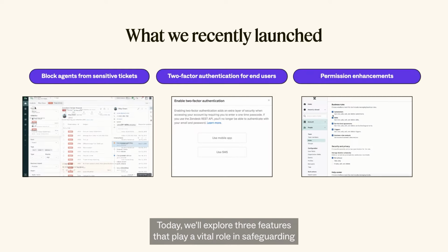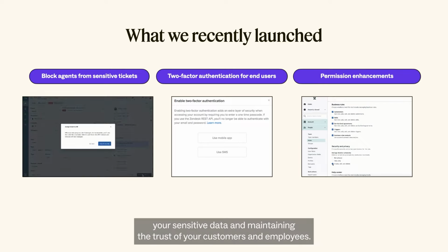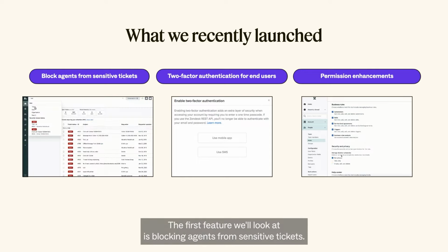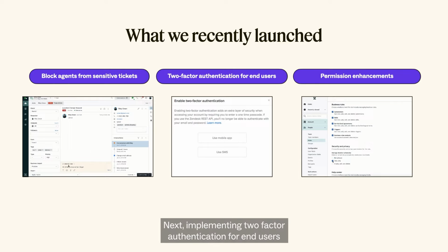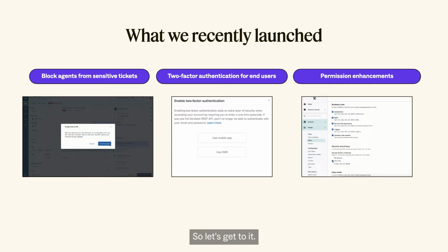Today, we'll explore three features that play a vital role in safeguarding your sensitive data and maintaining the trust of your customers and employees. The first feature we'll look at is blocking agents from sensitive tickets. Next, implementing two-factor authentication for end users. And finally, leveraging new permission enhancements. So let's get to it.